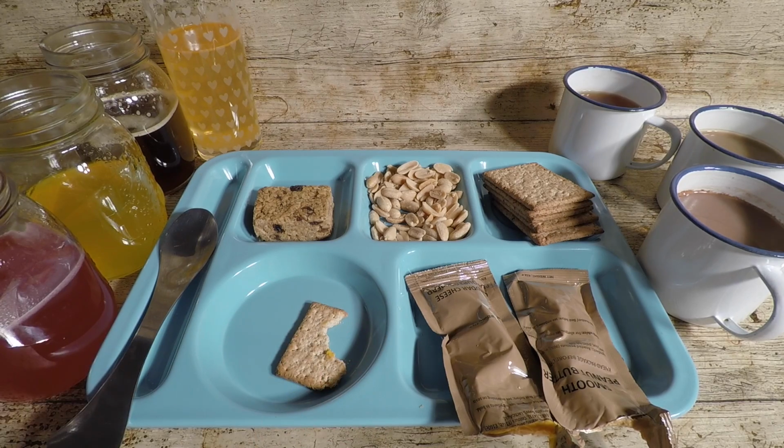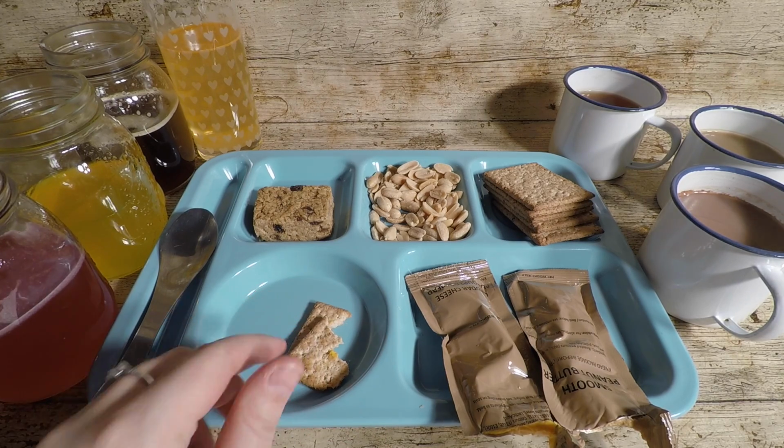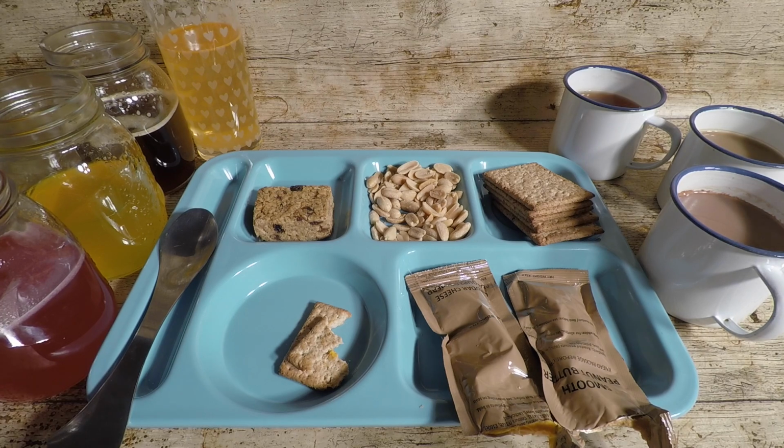They're not stale. They're not really full of flavour. They are a mixture between a digestive and a rich tea. Slight sweetness, but still a cracker so that you can enjoy it with cheese or peanut butter spread.